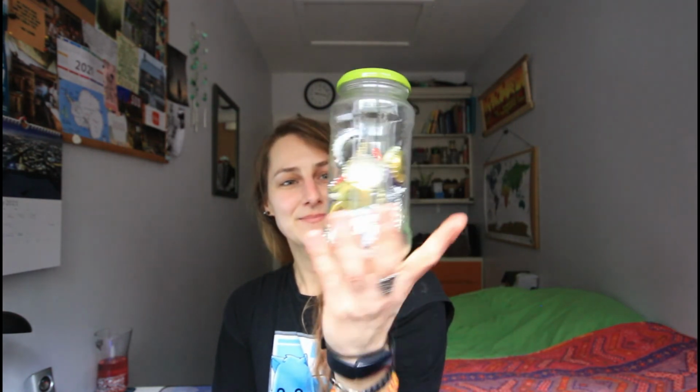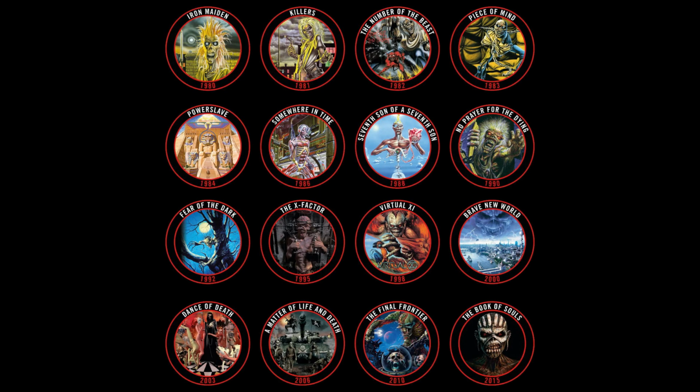My bottle cap collection is going well. I just discovered some Iron Maiden bottle caps, which I'm quite excited about. It's got all the album covers, so that's quite a few to collect there, but I'm going to hopefully add them into the design. Got a long way to go, but yeah, it's all falling into place slowly.